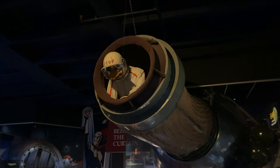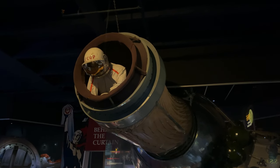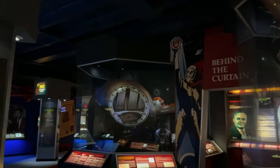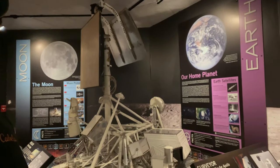I just now noticed this guy sticking out of this module. Russian astronaut portrayed there. All right. Well, we went through the main part of the museum, and so now we're just gonna walk through this small section here. There's not a lot here. I think there's a planetarium back here. We're not gonna check that out. Not today anyways. That's pretty cool looking. We're gonna go check out the gift souvenir place, gift shop, and then get out of here.